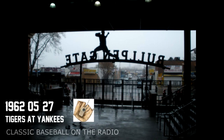Foul tip, and it shakes up the catcher. I think he's got it on the right wrist. However, he shakes it off. It automatically goes that if you're going to catch, you've got to be rugged. If you can't stand pain, you can't catch. Same thing with umpiring.